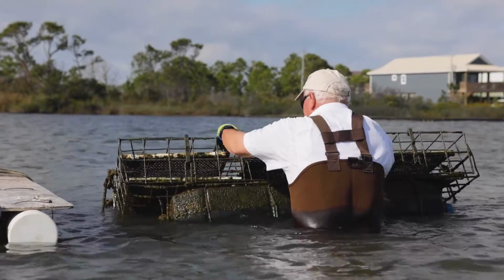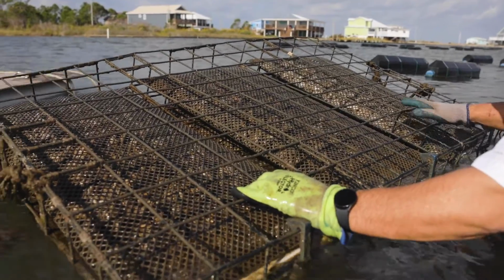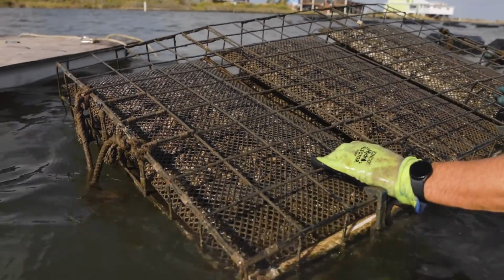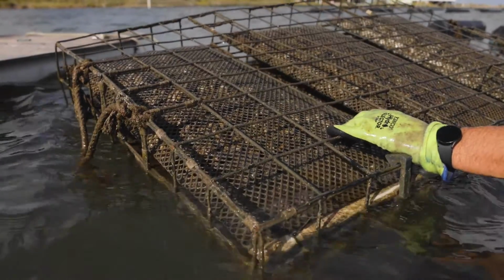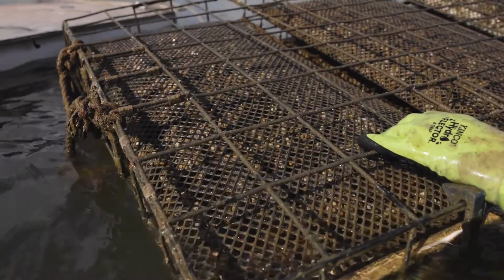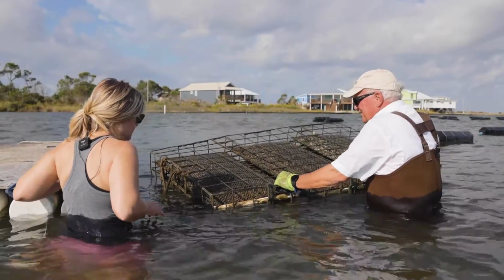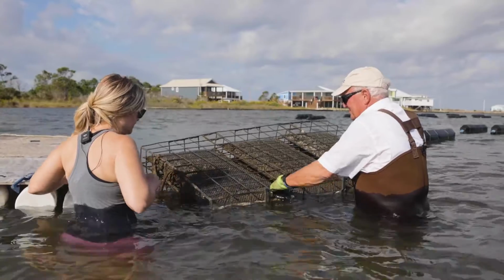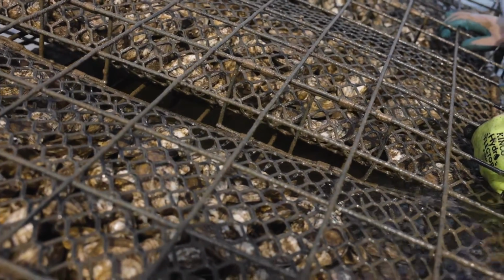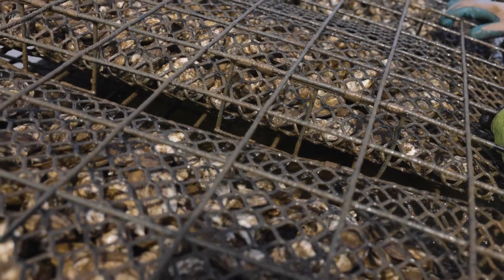Okay, these are our next crop. Each one of these bags has, I think, 2,000 seed in it. And so you can see how big they are, Megan. And some of these are just getting up to the lower end of market size. So we're going to run these through the grader over the next 2 weeks and separate out the fast growers from the slow growers. See how clean the cage is from drying compared to that other one that we hadn't been flipping? But you can also see how full the bags are.